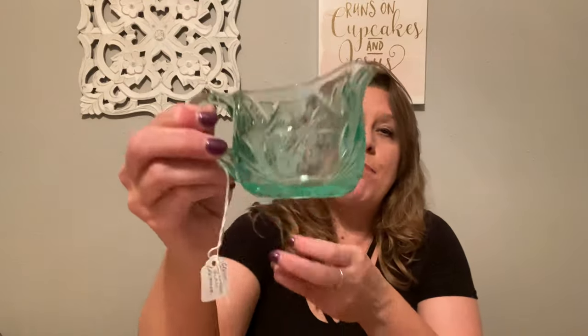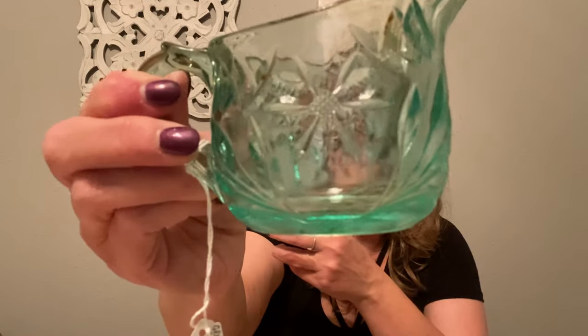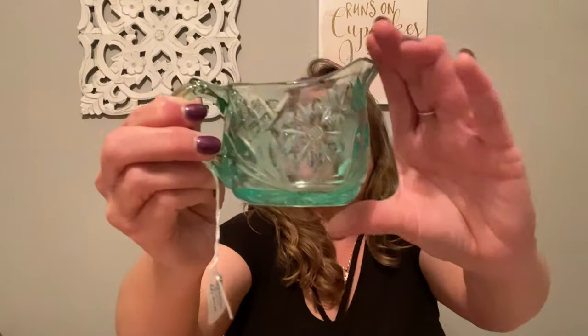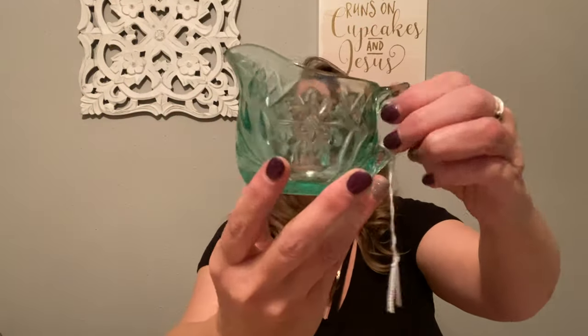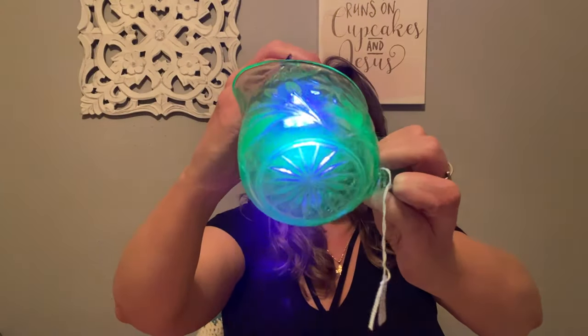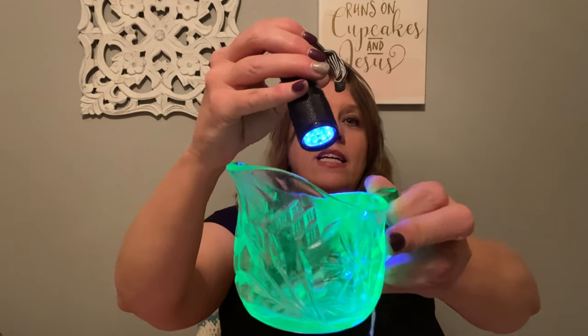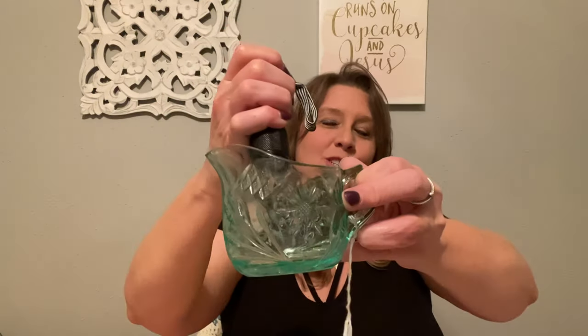The next two things that I got are truly a favorite. I got a creamer and it is a beautiful pattern. I don't know if that is a daisy pattern or a flower pattern. Again, I don't know anything about patterns, so if you do, let me know in the comments below. But I love cream and sugars. The best thing about this one is that it does indeed glow. It has a beautiful glow. So this is uranium glass and it is a single creamer. I couldn't pass it up. I had to pick up anything that's uranium glass. It's a big favorite in our little vintage community.